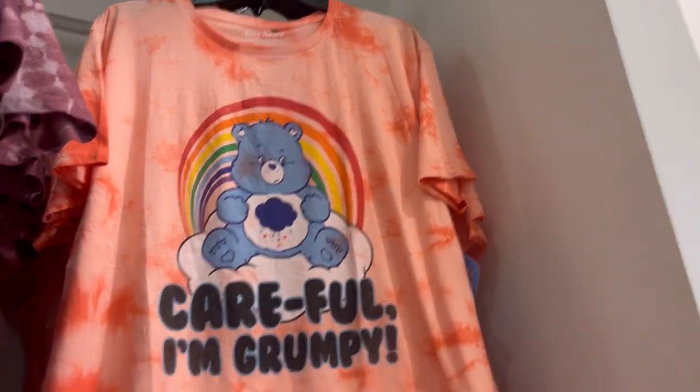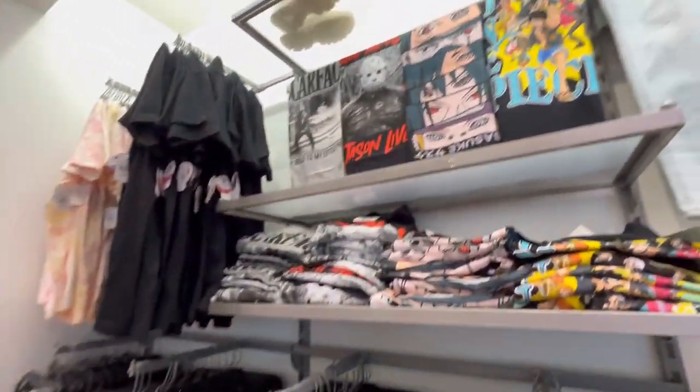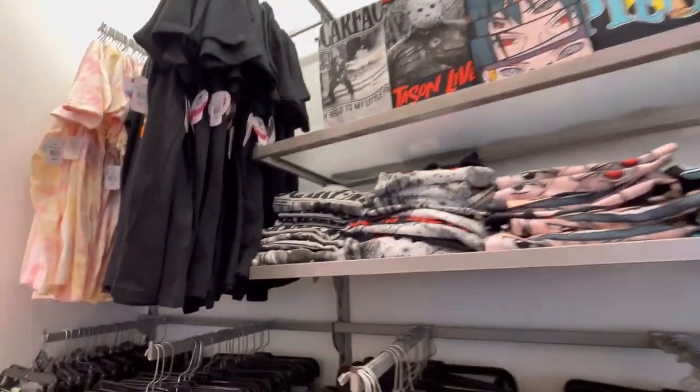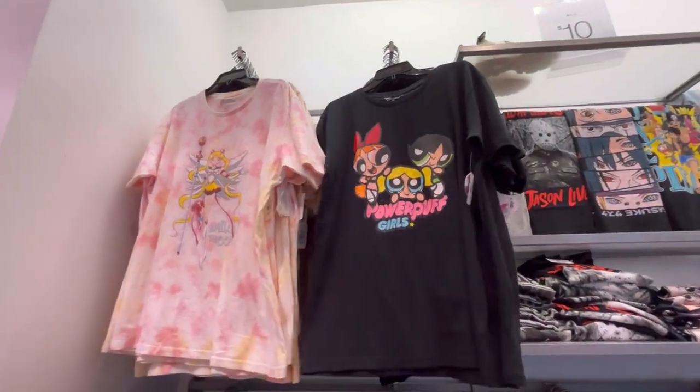Today I'm in Charlotte Russe, and I am looking at some of their new spring and summer finds, and they did not disappoint. They have lots of new bathing suits, beautiful spring dresses, so let's jump on in. They also have these really cute t-shirts for only, most of them were $10.